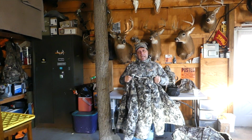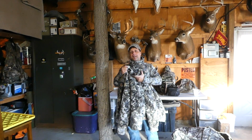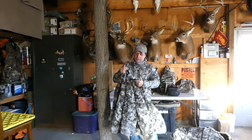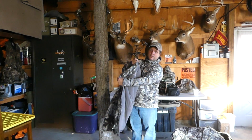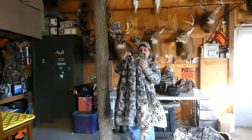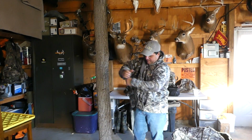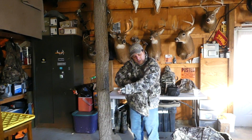With this, I can climb my tree. I don't even need to have this already put on, because if I had a hunter safety system on the tree, and I wanted to put my jacket on later, there's a button here where all you have to do is put it on, and it'll go through, but you don't have to run it through the jacket. The jacket will work around it, so that's a nice feature. Also, I'll put it on here and show you a couple of things I like about the jacket.